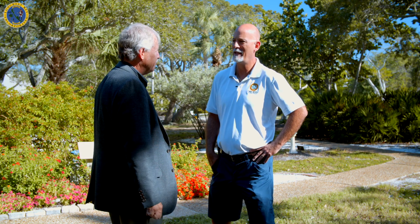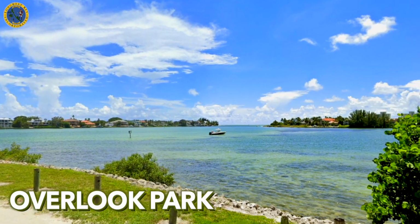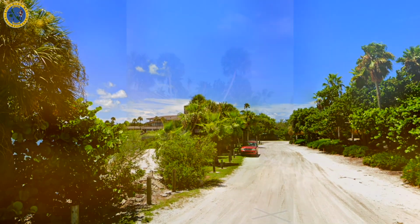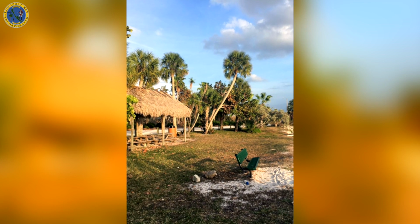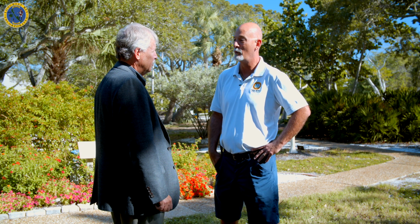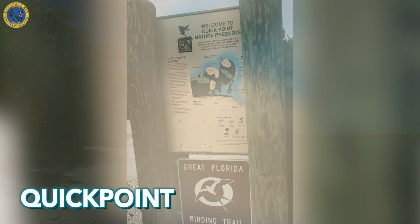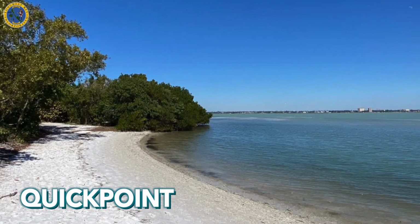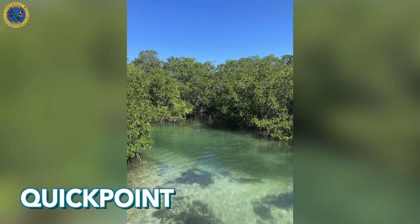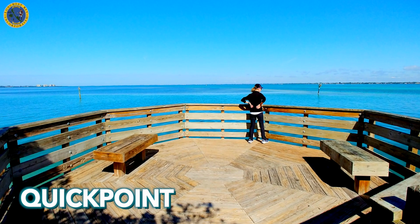Okay, on the very south end we have Overlook Park. It's actually on FDOT property. It's their right of way, but we maintain that park. It's got a little beach, lots of fishermen. I think it gets used most by the fishermen and serves as overflow parking for Quick Point Park, which is directly across the street on the very south end as well. And Quick Point is a nice quiet park. It's got a one-way in, one-way out kind of park with a bunch of habitat and mangroves and boardwalks, and it ends with a nice big fishing area on Sarasota Bay.